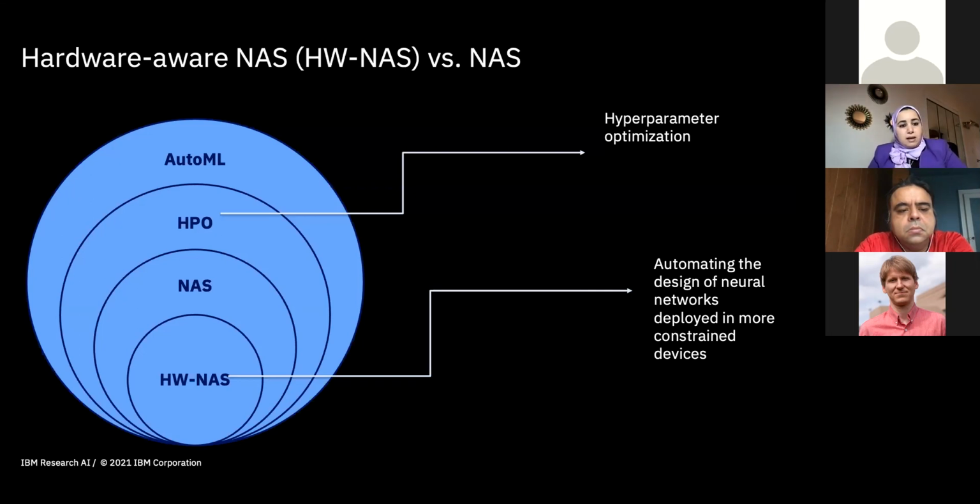So if you look at NAS and hardware NAS in particular, hardware NAS is a subfield of NAS, which is a subfield of hyperparameter optimization, which is also a subfield of the general field of automated machine learning. AutoML looks not just at figuring out the right architecture or hyperparameters, but also at automation across the entire ML lifecycle, including data pre-processing, model deployment, and getting feedback as the model is being deployed, and so on.